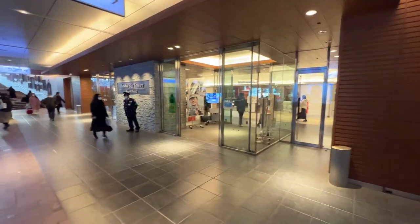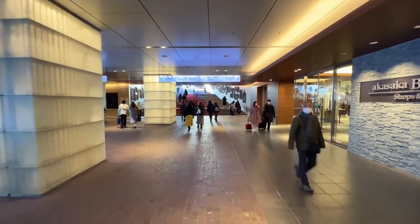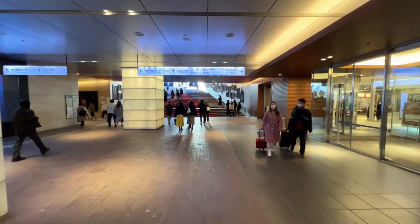So, inside, but this is what I want to show you guys. This is the stairs right here. And I'll try and go as slow as I can. I hope you enjoy this.